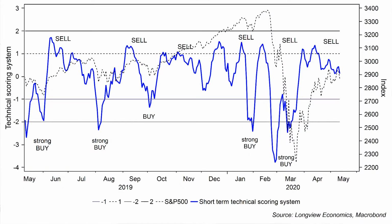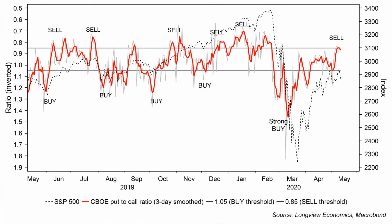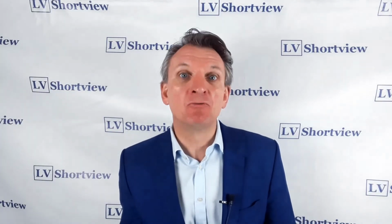In addition to all that, our models continue to roll over from sell signal levels. The short-term technical scoring system is rolling, having given sell in recent trading sessions. The put to call model remains on sell, indicating complacency still and a lack of downside protection in portfolios. And added to that, risk appetite's been rolling over from sell levels in recent trading sessions.